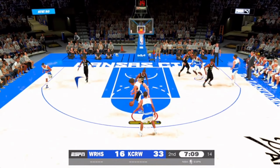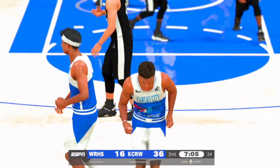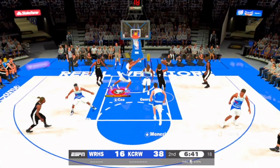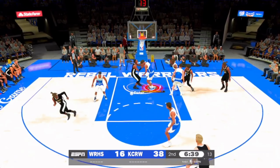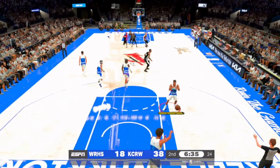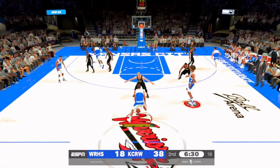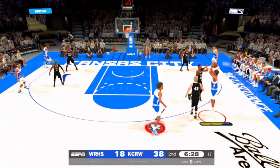Pass to Cox. Here's Trice. The three ball. Gets the three to fall. Here's Garbage Man. Here's Carter. And it's slammed in by Carter. Padding the stat sheet, getting the board and the hoop all on one play. Yep, he's earning his coach's appreciation. Three-pointer.